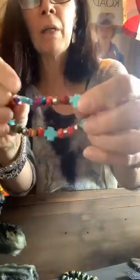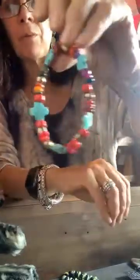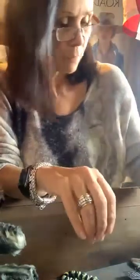There's been a lot of bidding on this sweet piece. So the little crosses and a bunch of color. There's pyrite in there as well. It's a beautiful bracelet piece.